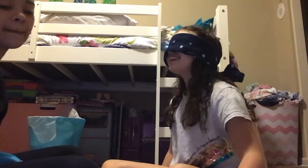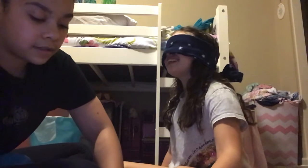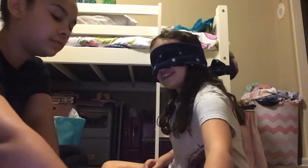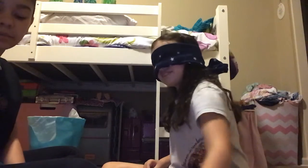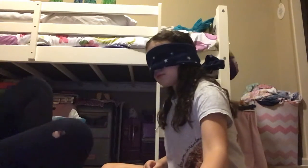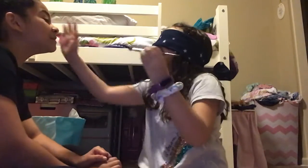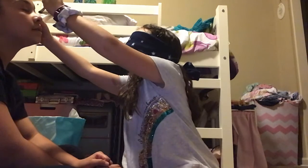Eyeshadow? Yeah. So here's an eyeshadow palette. I'll open it for you. I just took the shadows out. And then the brushes are right here. And here's some more eyeshadow right here. Okay, so just dip into a color, I guess. Where's your eye? You have to find it. Oh my gosh. Wait, yep, that's your eye.